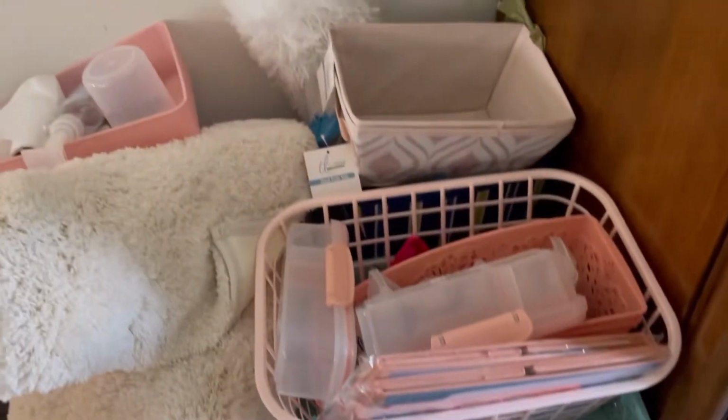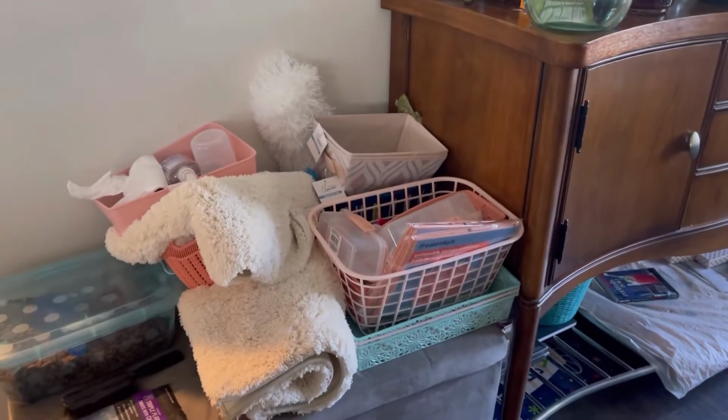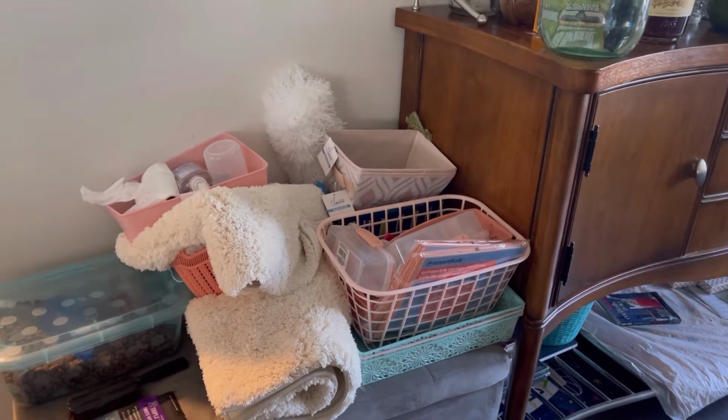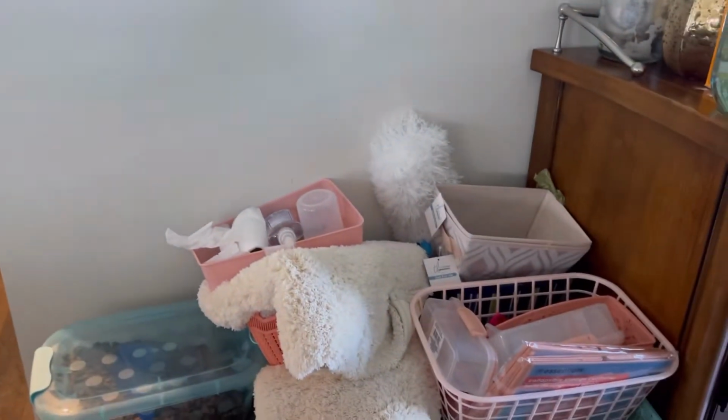Over here are just some of the things that I purchased over the past couple of weeks trying to get ready to undertake this project. I do have to go back to the Dollar Tree and get some more of the peach pink looking baskets. But this is what I'll be working with so far today.